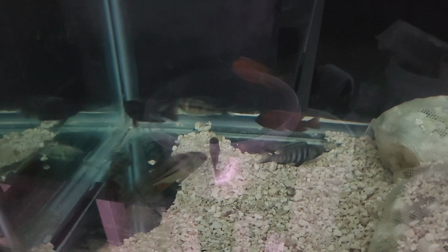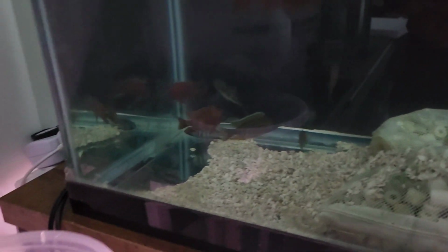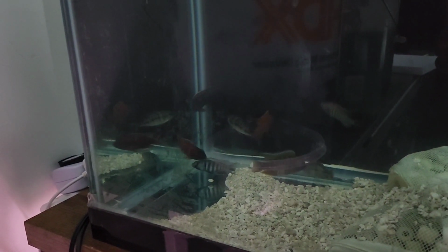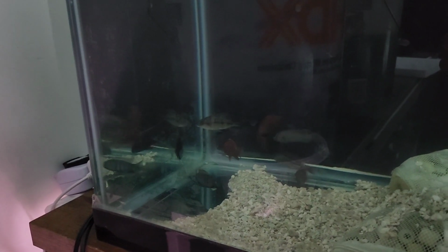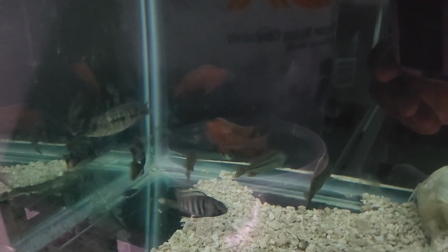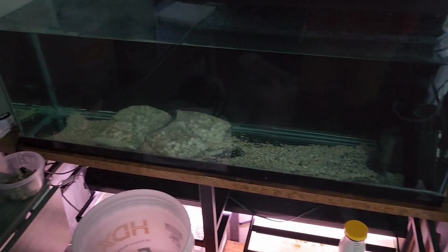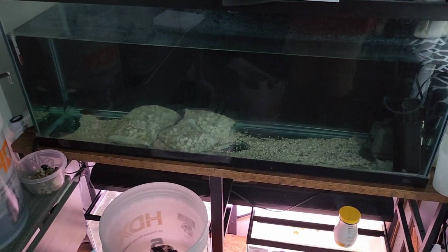Alright. There we go. These are all the fish. One, two, three, four, five, six, seven, eight. All of them. And that's it. This is the 55-gallon tank. That's it.